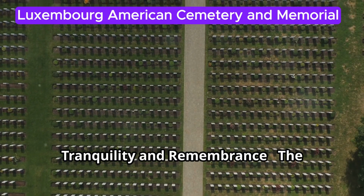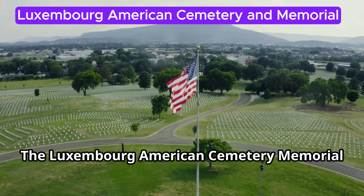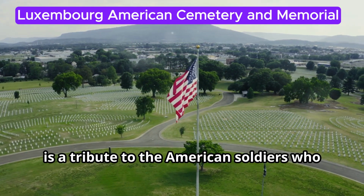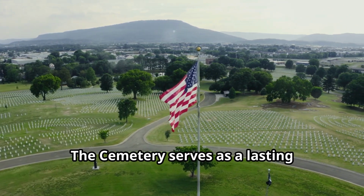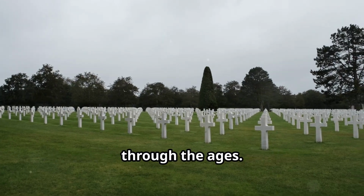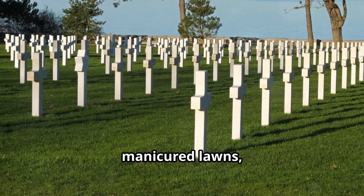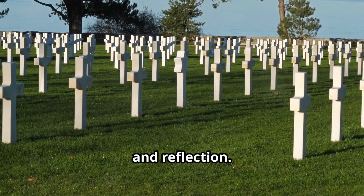Tranquility and remembrance. The Luxembourg American Cemetery Memorial. The Luxembourg American Cemetery Memorial is a tribute to the American soldiers who lost their precious lives during World War II. The cemetery serves as a lasting testament to their bravery and sacrifice, ensuring that their memories endure through the ages. Nestled amidst rolling hills and manicured lawns, the cemetery is a place of profound peace and reflection.